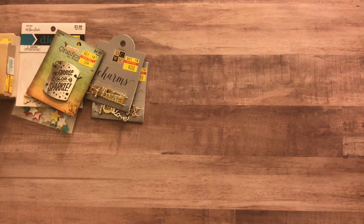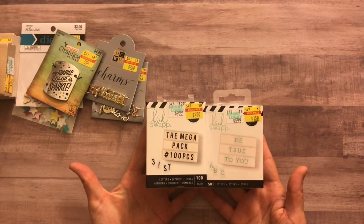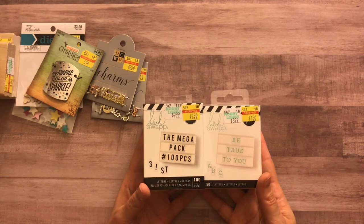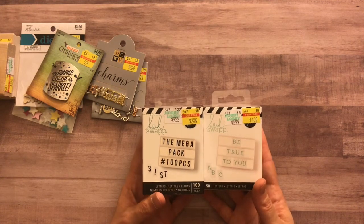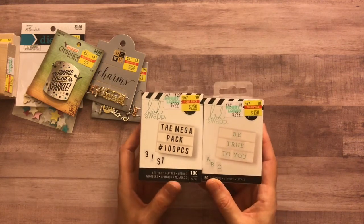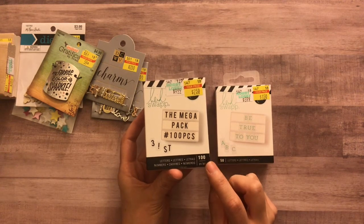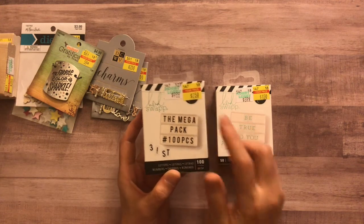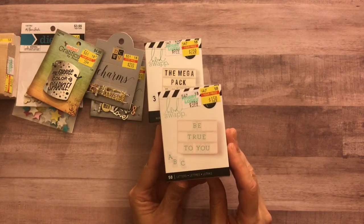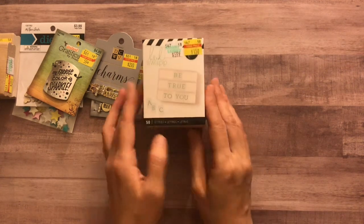I also, excuse me, went over to the Heidi Swapp section, and basically everything was marked down. I already do have the light box, but if you guys are looking, I believe the light box was down to $10 from $30. So hopefully you guys can find that if you are in the market for one. So I got these because you can never have too many letters, and this one is the mega pack, and it comes with 100 pieces, and it was $2.50. And then I also picked up this one in the blue teal kind of color, and you get 50 letters in here, and this was $1.50. So great deals.